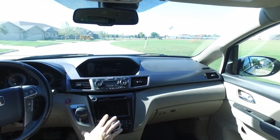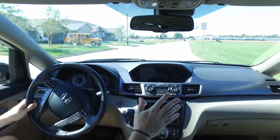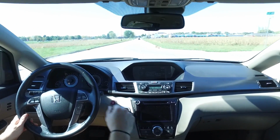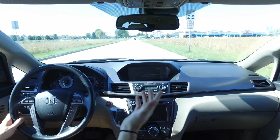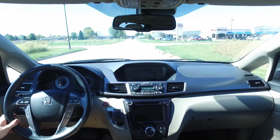Got the awesome, awesome unit up top here. Backup camera, navigation, everything you can think of for radio, CD, Bluetooth, you name it. You've got everything in here, you guys. You got the cool box down below. Another awesome feature about these touring ones, they have the huge extra wide screen for the DVD player for the kids. Always nice to keep them occupied.